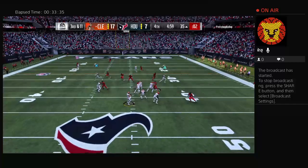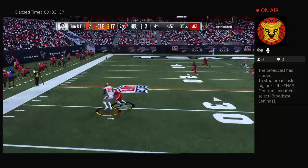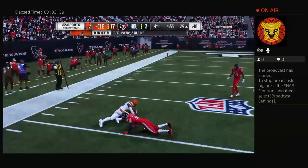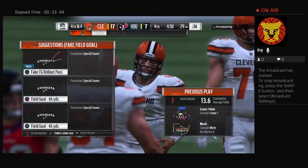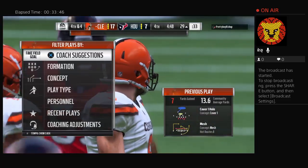On 3rd down, Mayfield. That's a short one here, complete to the tight end, and he'll work it inside the 30 to the 29-yard line. They get 7 there, but it brings up 4th.